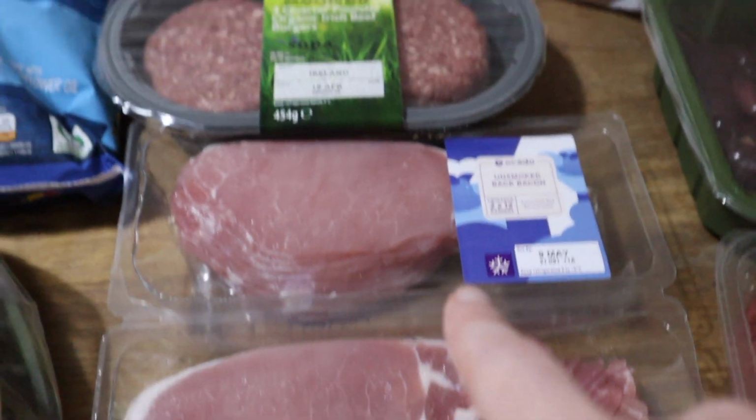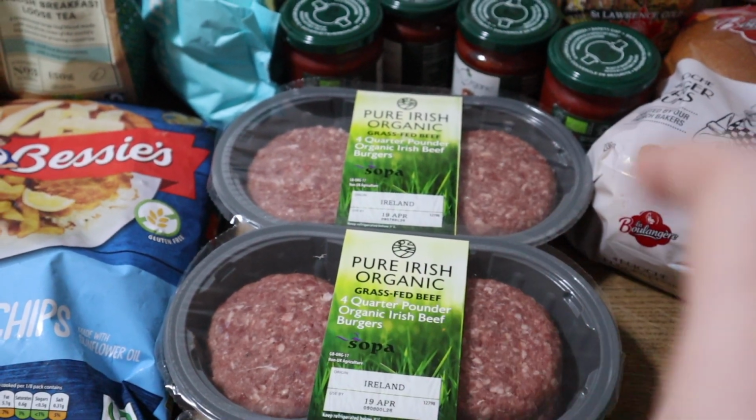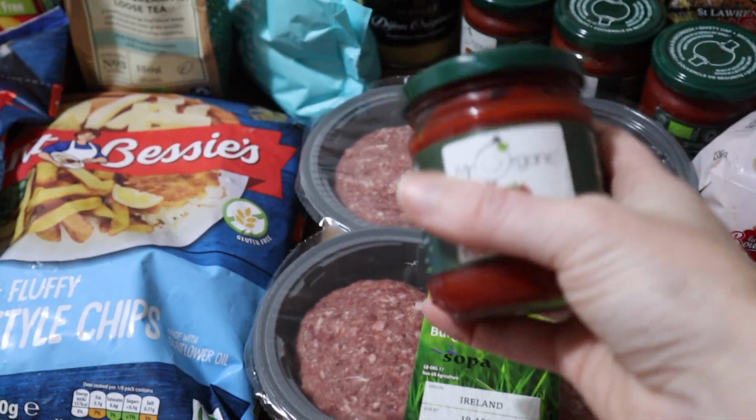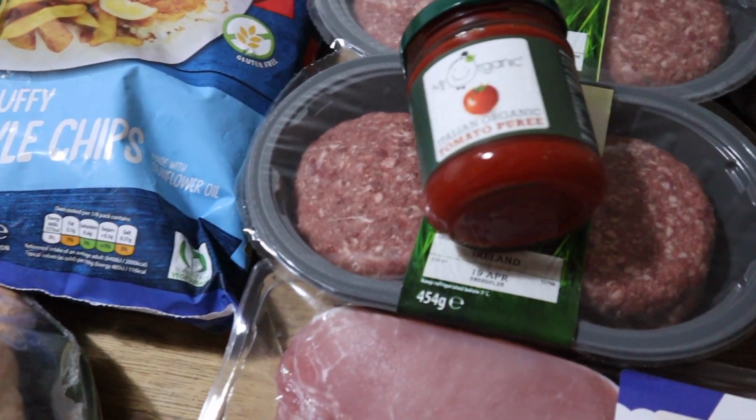Then we've got lots of bacon for the kids that they love, and then grass-fed beef burgers, and 4 jars of this tomato puree. Not focusing.